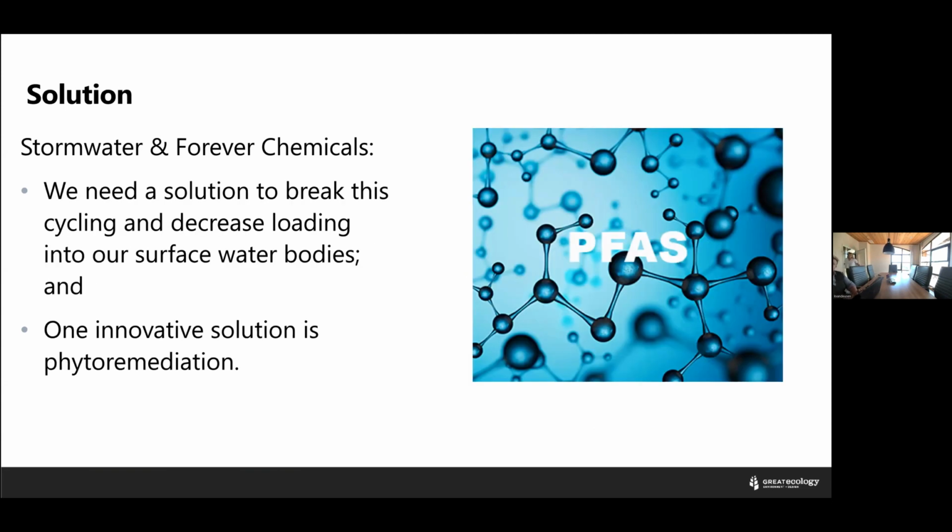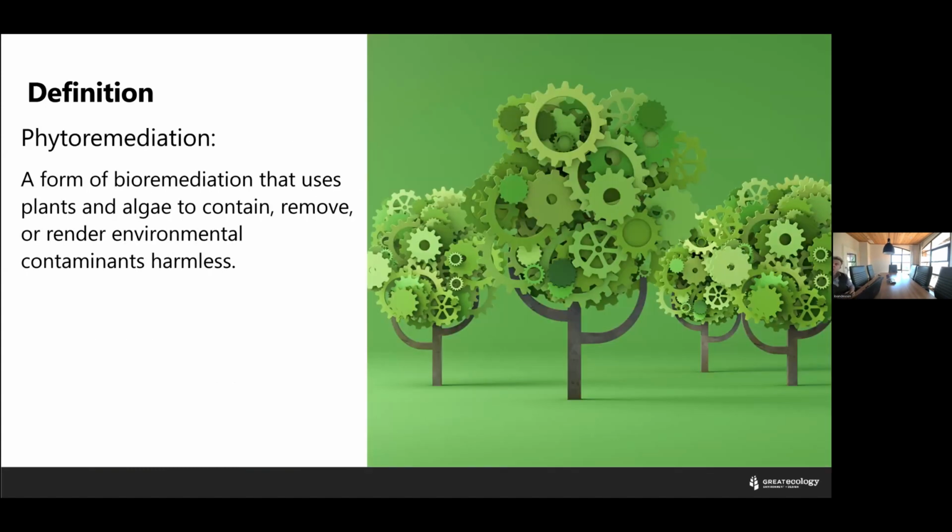One innovative solution is phytoremediation. What is phytoremediation? It is a form of bioremediation, in that it uses plants and algae to contain, remove, or somehow render environmental contaminants harmless. And I'll get more into how it does this.